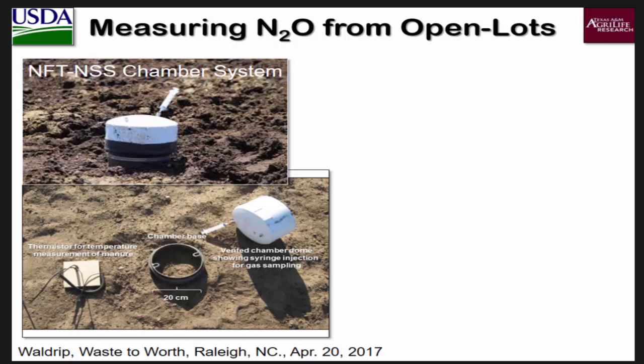And these are good in some ways and bad in some ways as well, because given that they're small and given that we have a lot of variability, we need a lot of them all over the feed yard pen to get good numbers because they tend to be highly variable. Also, it's really hard to insert this chamber into that dense manure pack without fracturing it and disrupting the manure surface. And you also get differences inside the chamber itself, which could generate hot spots of denitrification or nitrification activity. You can get humidity build up. If it happens to rain, you'll get them to flood. And so that can be a problem.